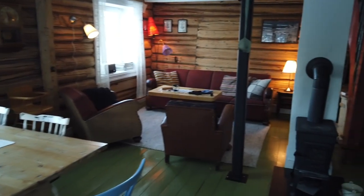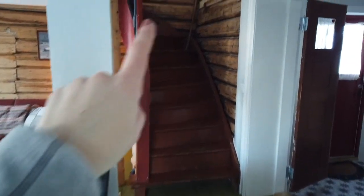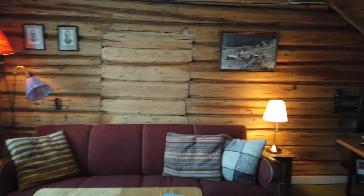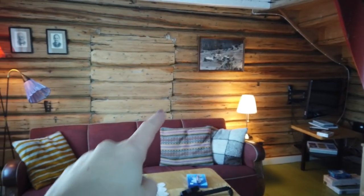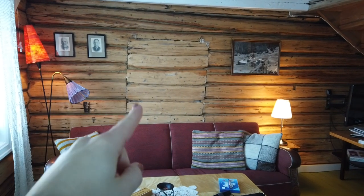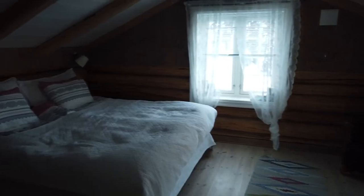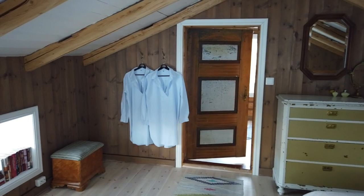On this side, you have the living room with a little oven fireplace, and then upstairs you go to the main bedroom. The owners also mentioned that this house before was in a different place, so it's kind of dismountable, and you can see that there was a door there. If we go up these stairs, you have a small room with some toys. And then here, it's the main bedroom. We slept like babies. They also gave us two little pajamas.